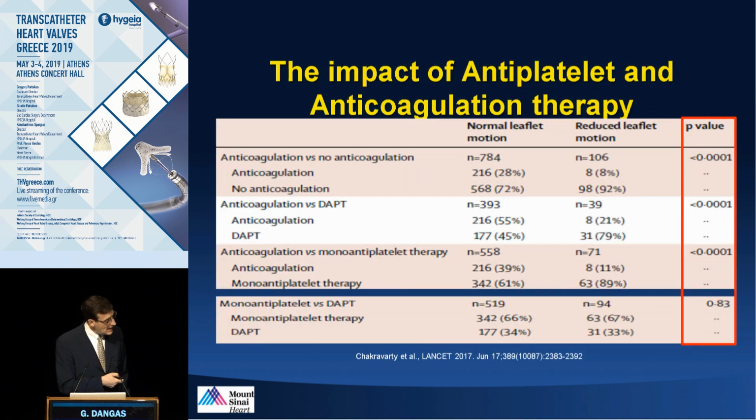This is a summary slide of exactly what can happen with anticoagulation, and you can see that anticoagulation alone or in combination, versus no treatment, versus DAPT, or versus single antiplatelet therapy, always beats. And if you compare the addition of clopidogrel to aspirin, it doesn't really do anything. So when you're talking about what to do about this situation, you have to talk about anticoagulation.